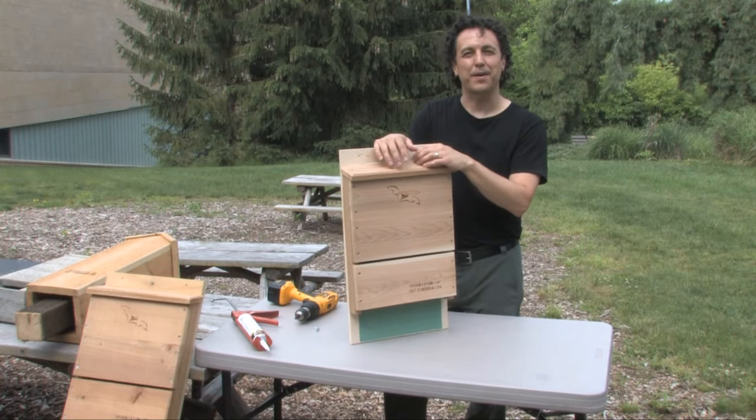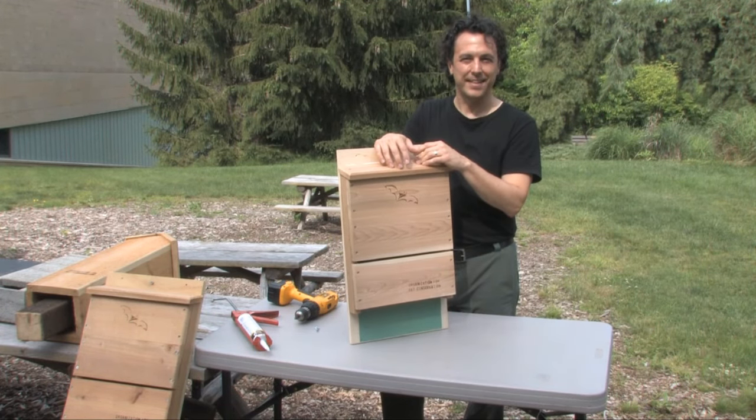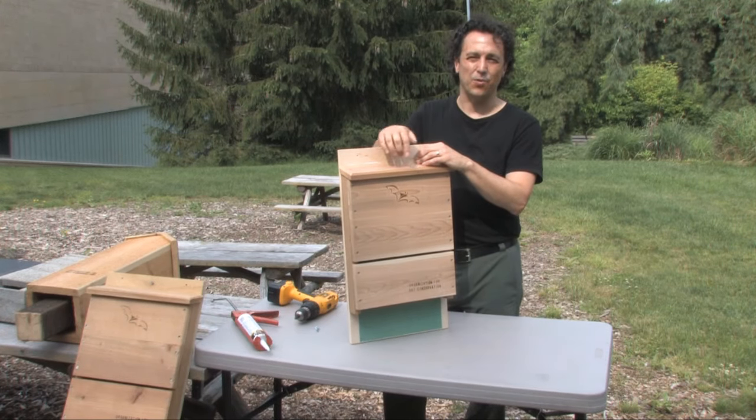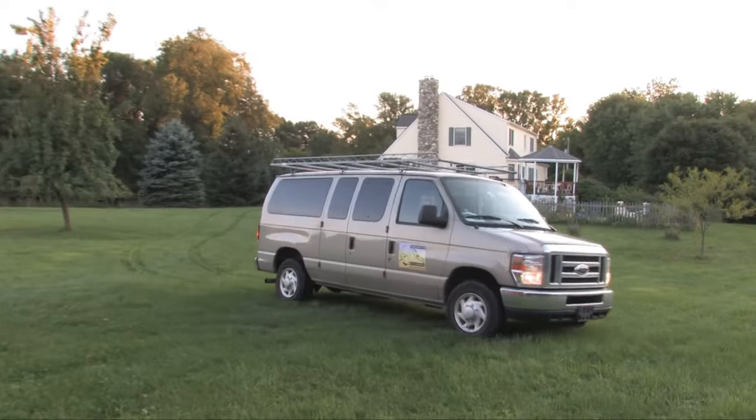You put this bat house about 15 feet off the ground, preferably on a pole or the side of a building. Now you're going to want to build this bat house at home, and this is exactly the way that you do it. Let's go check out some successful bat houses.